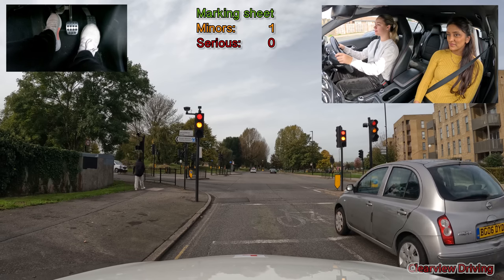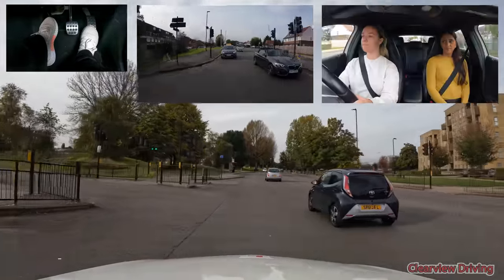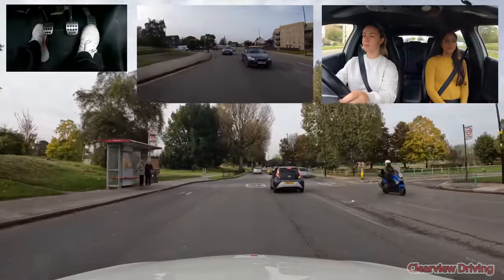Ahead of us, the two lanes are merging, and Erin starts checking her mirrors to start merging in with the right, but doesn't notice that the vehicle in front of her is actually making a right turn. She stops alongside them in the middle of the road and gets a serious fault for this.